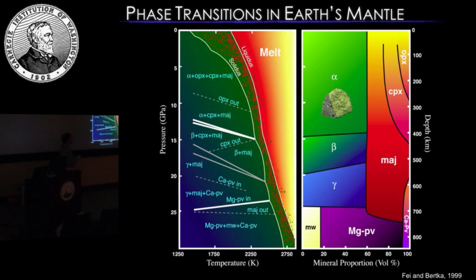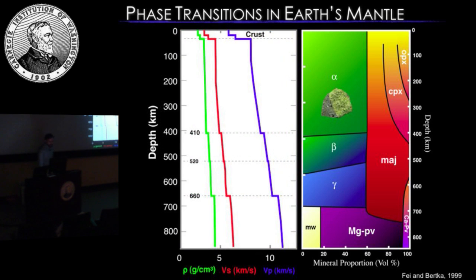And at the same time, you also have this component of the garnets, which go through much more gradual phase transitions. So if we then translate those mineral phases into seismic properties, this is what we get. You see basically these jumps in density and the compressional and shear velocities at about 410 kilometers. So there's our 410 kilometer discontinuity. There's a very weak change at about 520, which is this phase transition here, and then the 660. So the phase transitions can tell us quite a bit about what's going on inside the mantle.